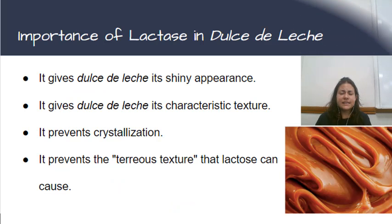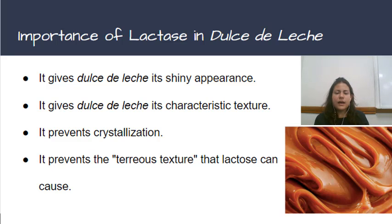The importance of lactase in Dulax dulce de leche is that it gives dulce de leche its shiny appearance. Also, it gives dulce de leche its characteristic texture. It prevents crystallization, and it also prevents the deleterious texture that lactose can cause in the dulce de leche.